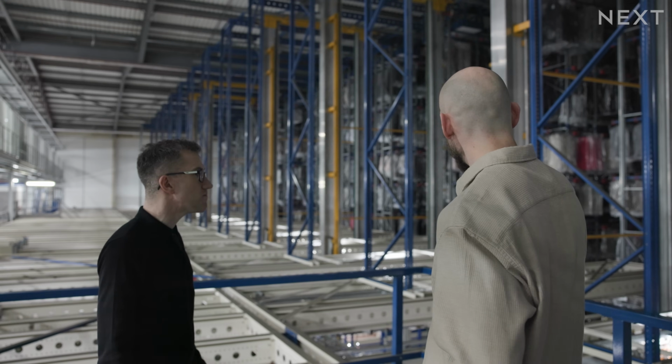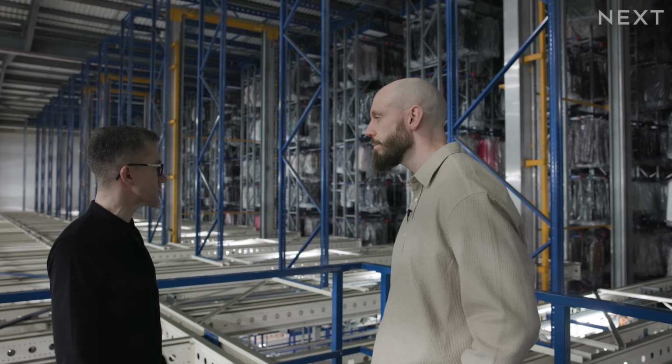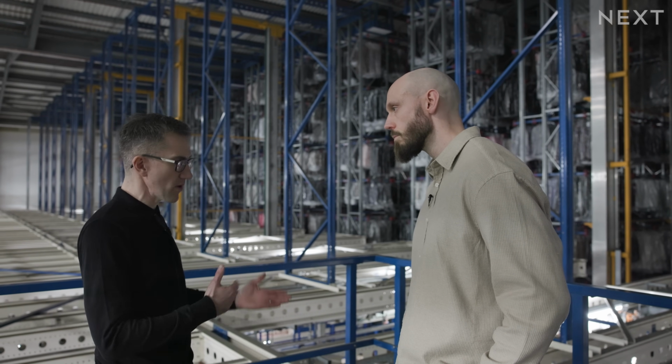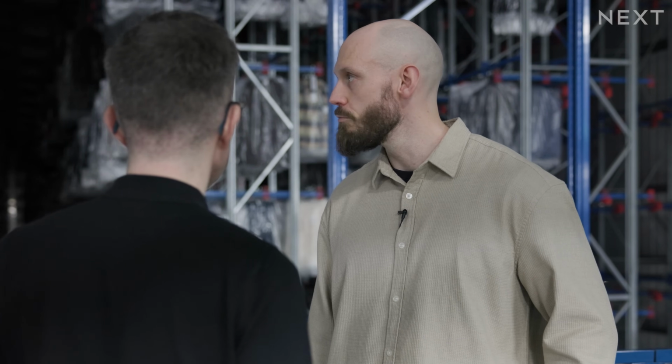And what's the benefit of it being hung as well? Again, it comes back to product care. Product care. Yeah. The stock that's hanging looks better hung, and it'll get to the customer and look better for the customer. Nice. Which is really key. Really impressive.